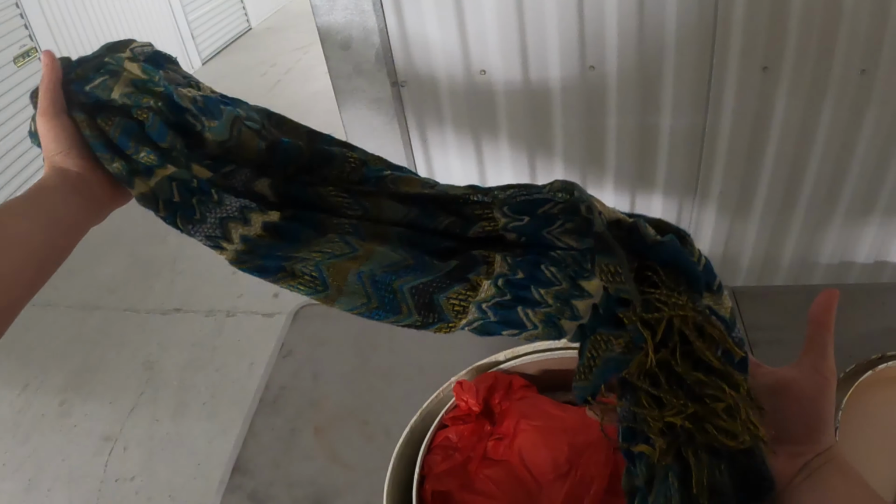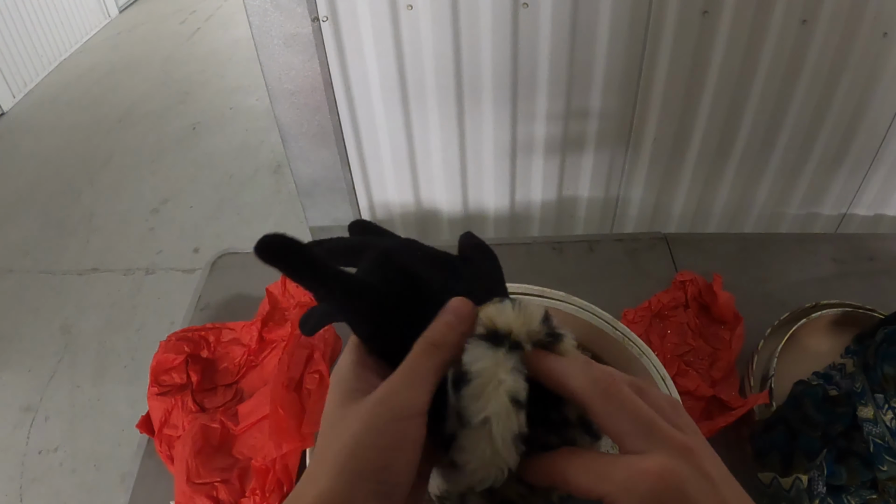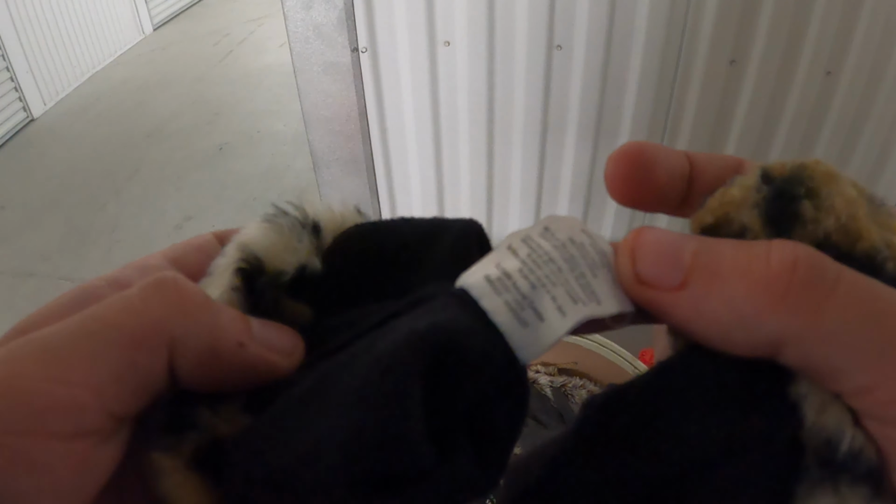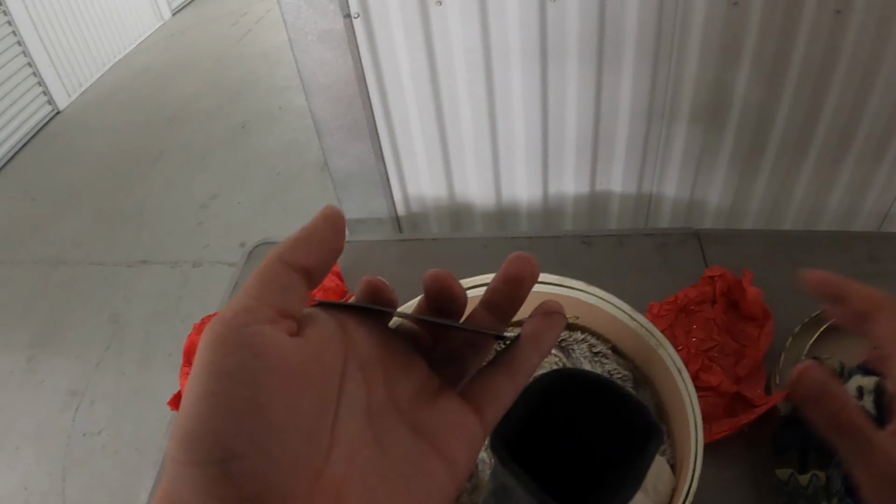Some gloves. Pretty cool, is it cool? It's a cool looking scarf. A bunch of gloves. This is a glove box, it's just clothing. Some nice clothing. Is there a brand on this? I don't see anything on those. This one has a tag. Marcus Adler. I don't know if these are a good brand. You can let me know in the comments though. That'd be cool. Learn a little bit.